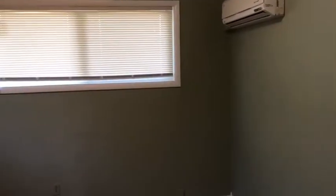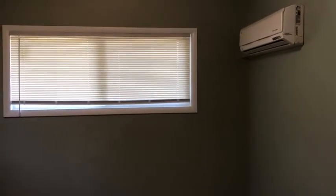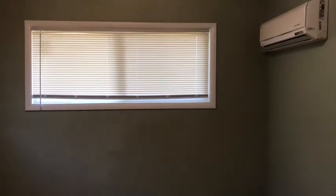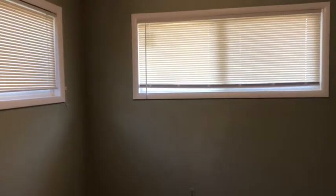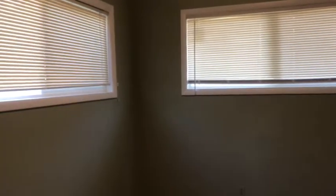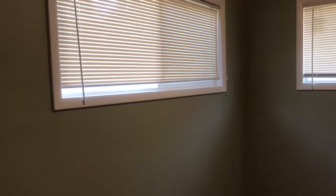This is a view of the master bedroom. Again, keep in mind that all the bedrooms have ductless heating and air conditioning units, so you can temperature control the house. And again, two large windows, one looking at the side of the house and one towards the back of the house.